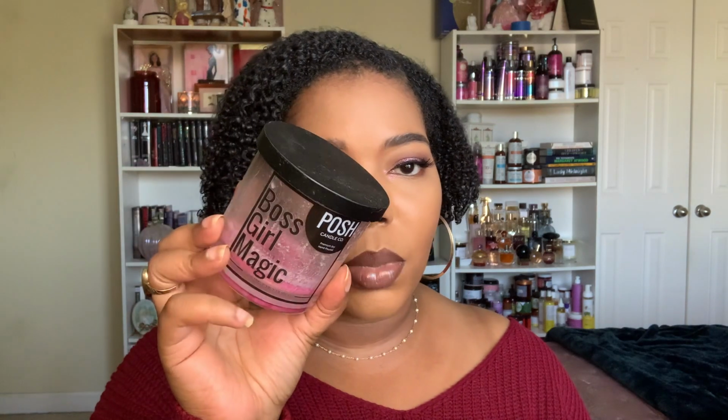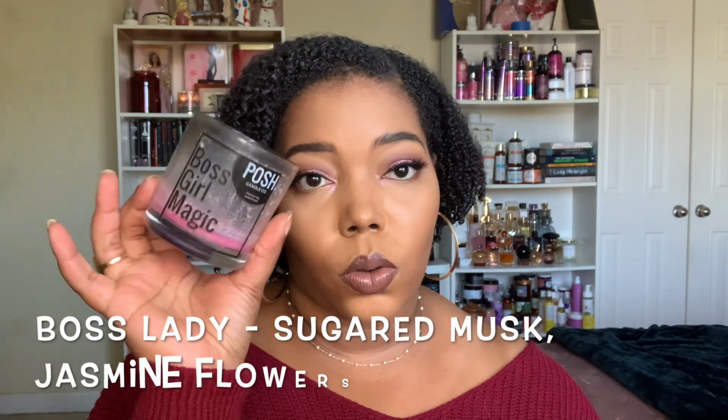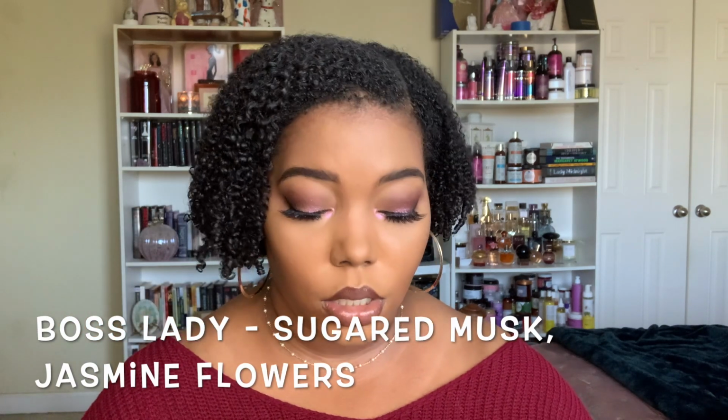And I don't know if this is still called Boss Girl Magic. I'll have to double check. I'll annotate. But she still has the scent, but I think the name on this changed. But then again, it may not have been this one. This one smells so good. It's fruity, a little fresh. I'll put the fragrance notes on the screen because these old jars don't have the notes on them. The new ones do though.